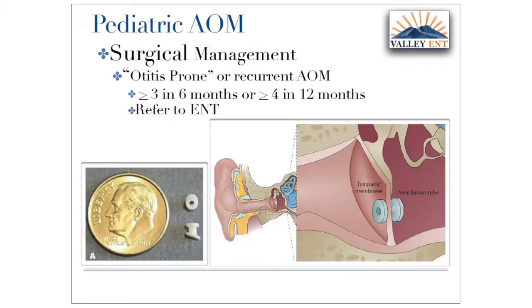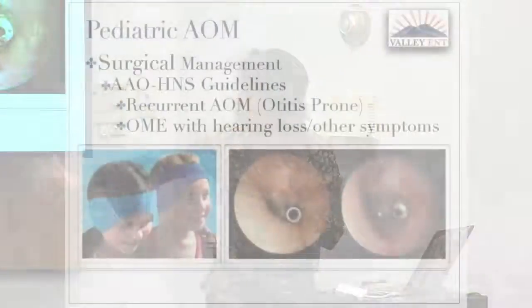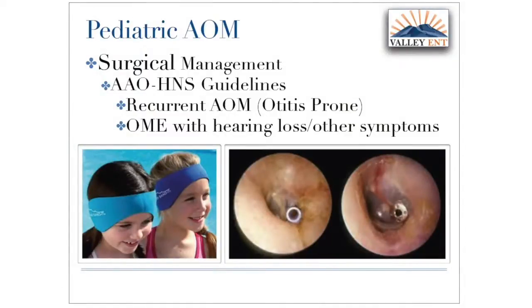So it's greater than or equal to 3 bouts in 6 months, or 4 or more in 12 months. And then they should be referred. We are going to do our job when you send them to us, and we're going to actually follow our guidelines. These are some pictures of water precautions, and this is a Reuter Bobbin titanium tube, and that's a T-tube.